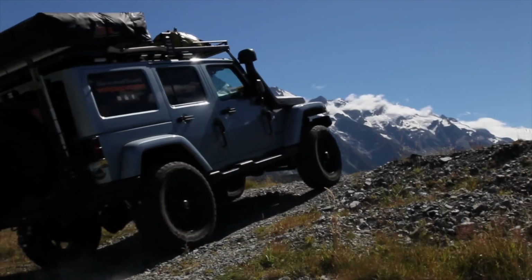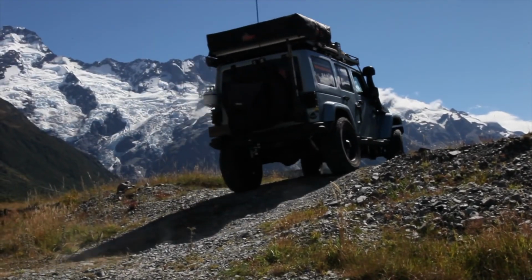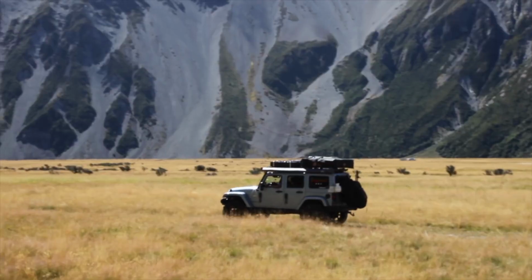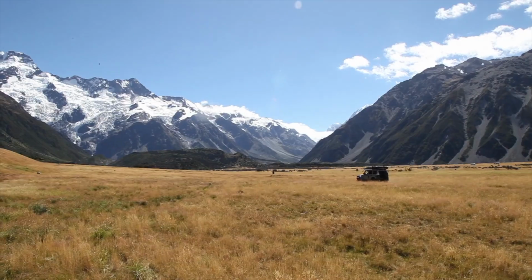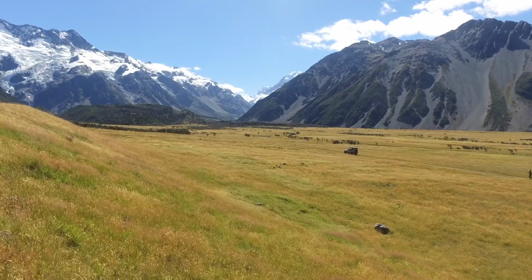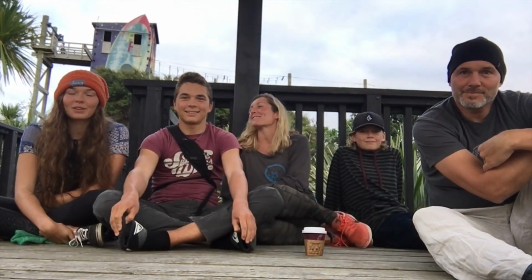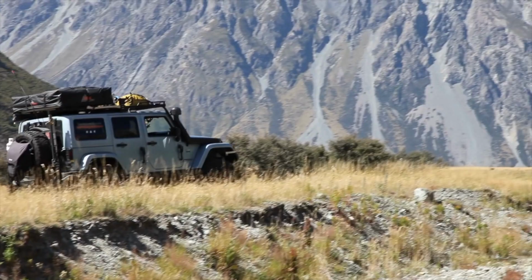One of my favorite parts of the whole entire trip, especially with the Jeep, was in Mount Cook National Park. It was extremely beautiful, but it was really fun when we got to go off-road because we were surrounded by all the mountains, and I got to chase the Jeep with the camera, trying to get the best shots, but it was also just really fun riding on the roof rack and seeing all the mountains.